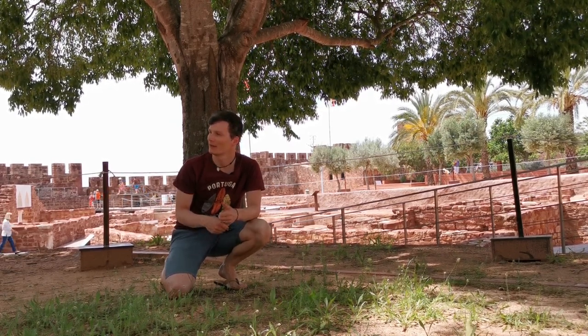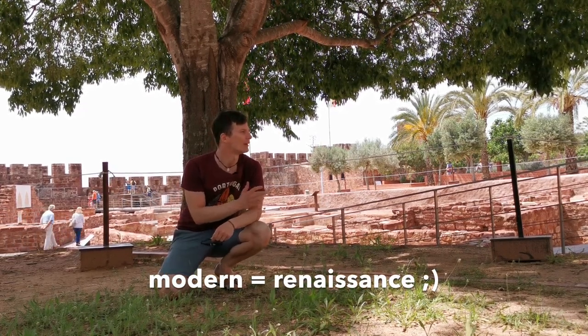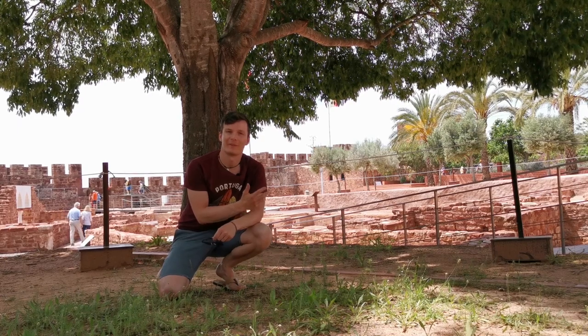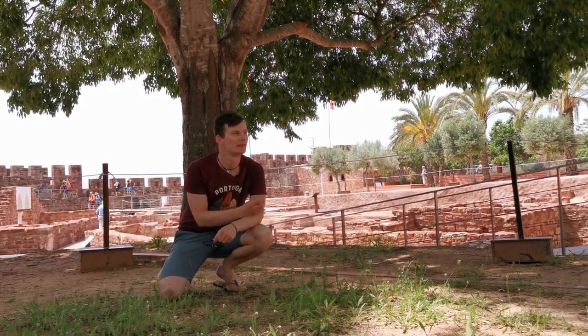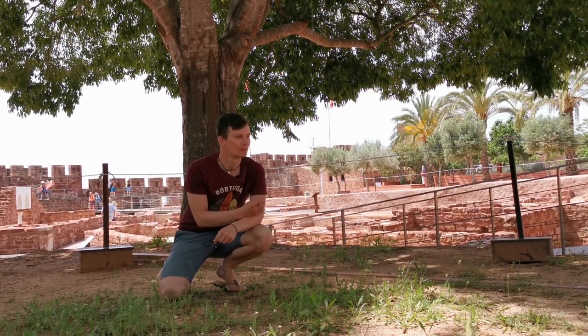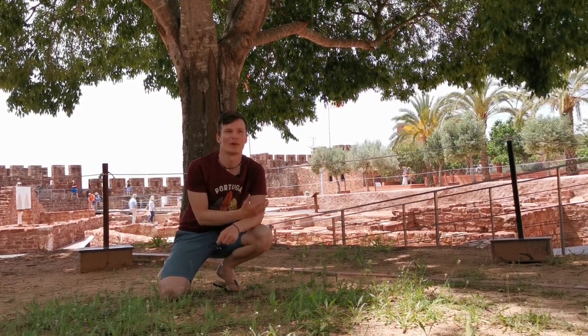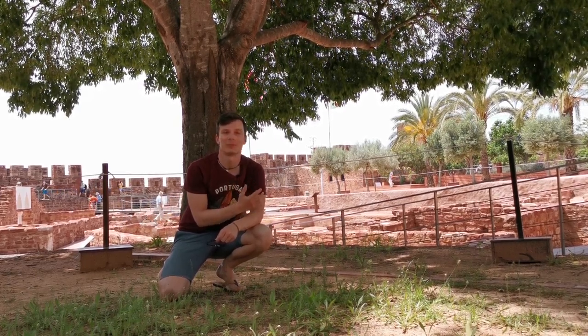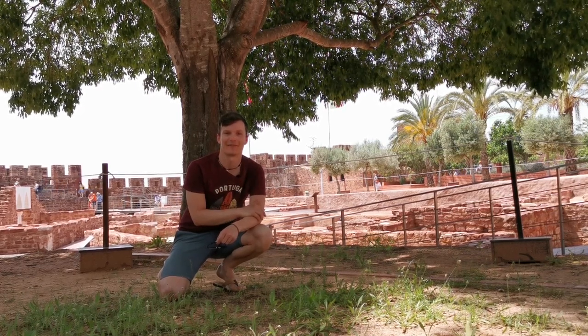Don't get me wrong, I love the modern stuff, the Renaissance stuff as well, but there's something about medieval buildings, the simplicity, the adherence to put function over form, which really pleases a nerve in myself. So let's have a look around.